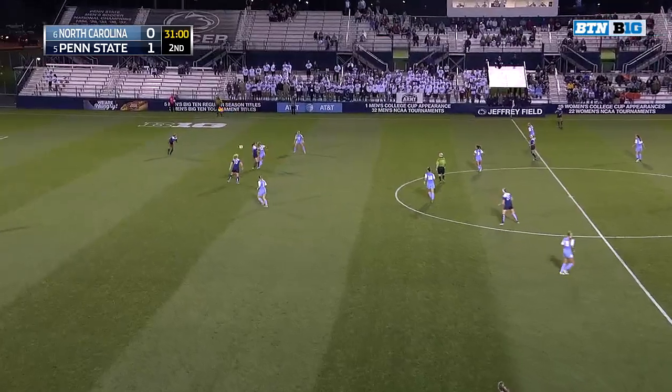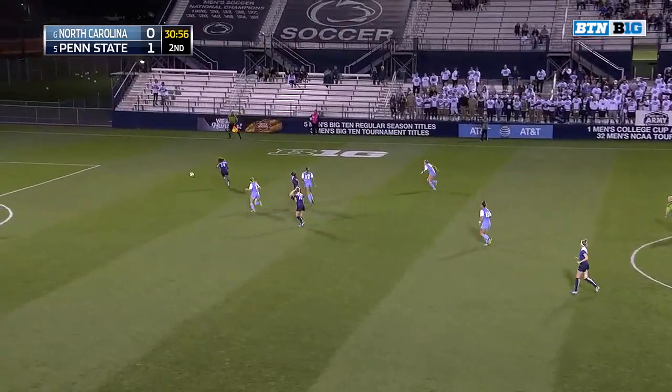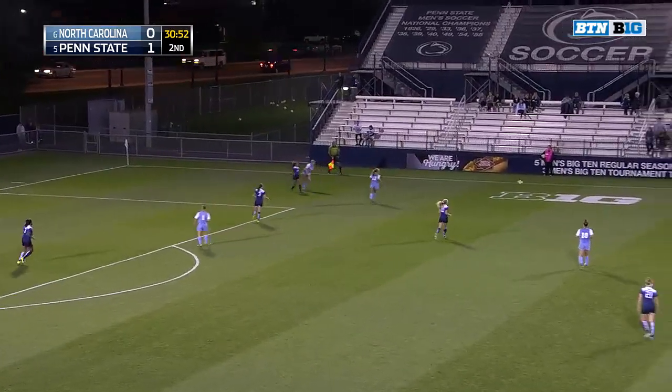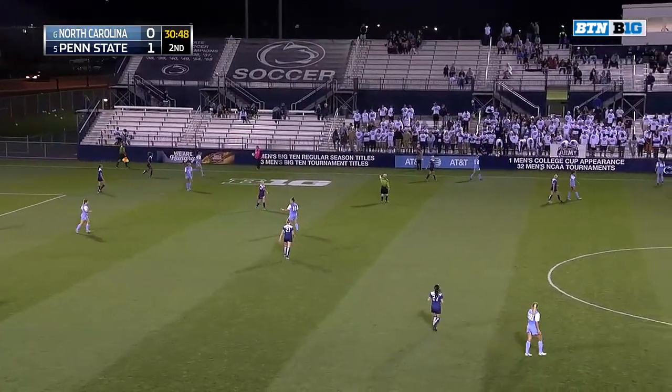Megan Schaefer coming into tonight, 20th all time in points in Penn State history. Right behind her teammate, Franny Kraus. Let's skip a mat.